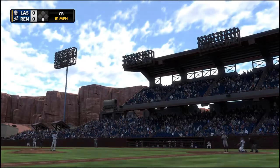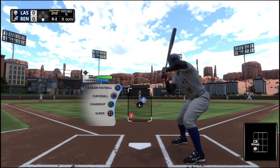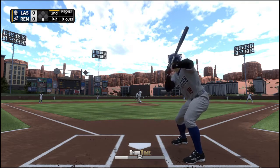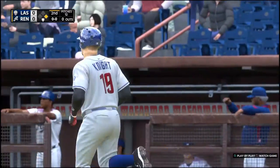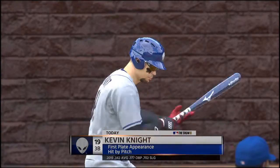Takes a good curveball at the knees. Not looking good after being down 0-2. I think at the very least you got to work this pitcher's count a little bit. Try and get back into a decent count where maybe you can come through. And he can't get out of the way there, so the leadoff man will be aboard to open up the inning. Yeah, I can hear the crowd.